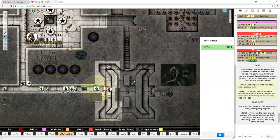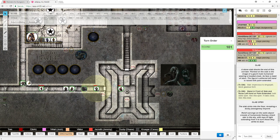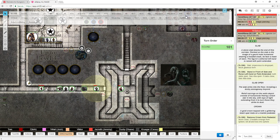Check both ways and then go around. Okay. There's a central area here. There's a hallway to your left. The slab is also descended. It looks like there could be a slab there, but it must have lowered maybe the same time yours lowered. And there's a set of stairs that descend through that doorway. Then the passageway continues this direction, and it continues this direction, and then in the central area, a gold crown topped with a glittering black opal rests on a marble pedestal.